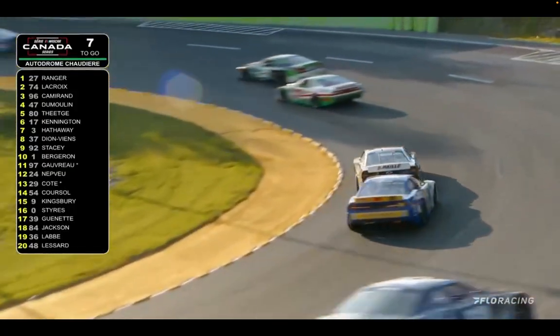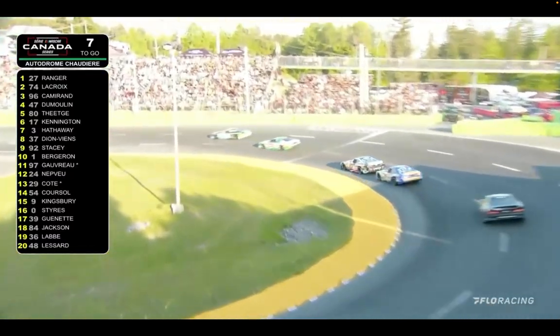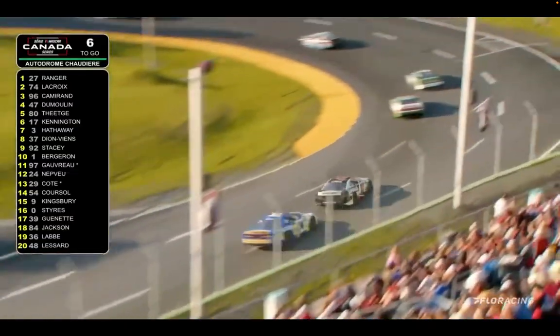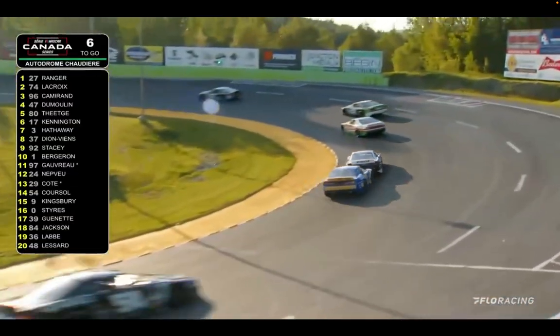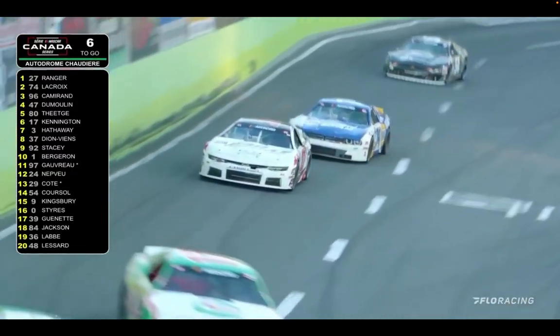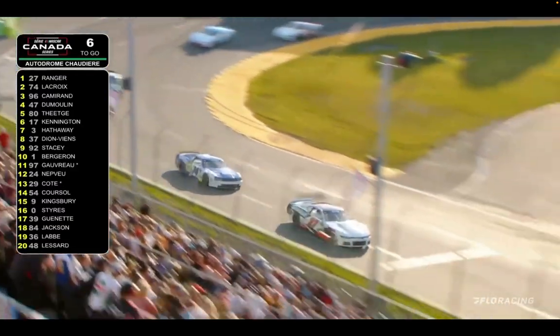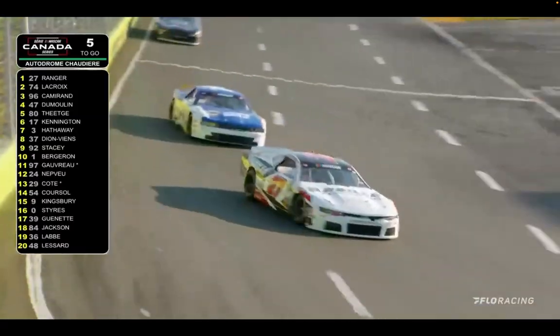And he took a good shot at him in 3 there with laps winding down, only 6.5 to go. Kevin Lacroix is able to charge into the corner, but Andrew Ranger is able to roll the center and avoid any contact with the 74 of Lacroix. Like we said, these are teammates. They work on these cars out of the same shop, battling for the win here at Chaudiere. Yeah, no team orders obviously here as Lacroix does all he can to get that 27 back.